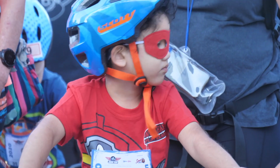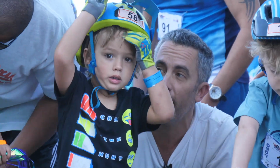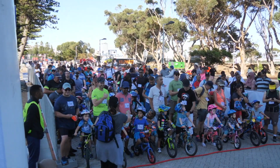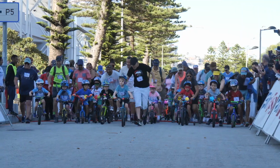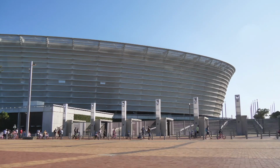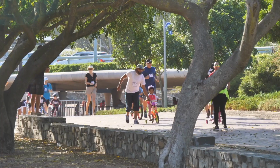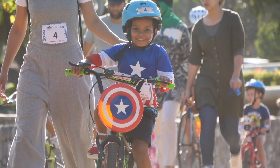For those not yet old enough to take on the 109-kilometre cycle tour route, the Junior Tour provides an introduction to a lifetime of cycling in the Mother City. With three distances, for children up to the age of 12, the Junior Tour is a fantastic family day out. The route even features water points, just like the following Sunday's main event.